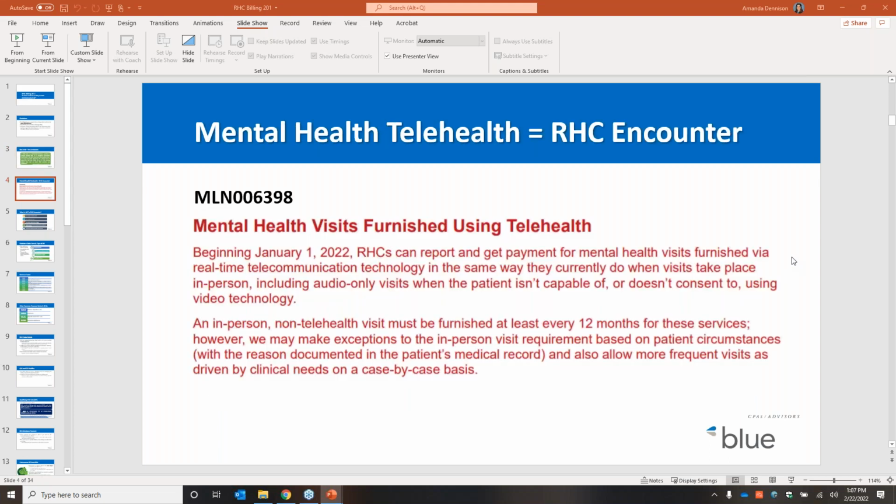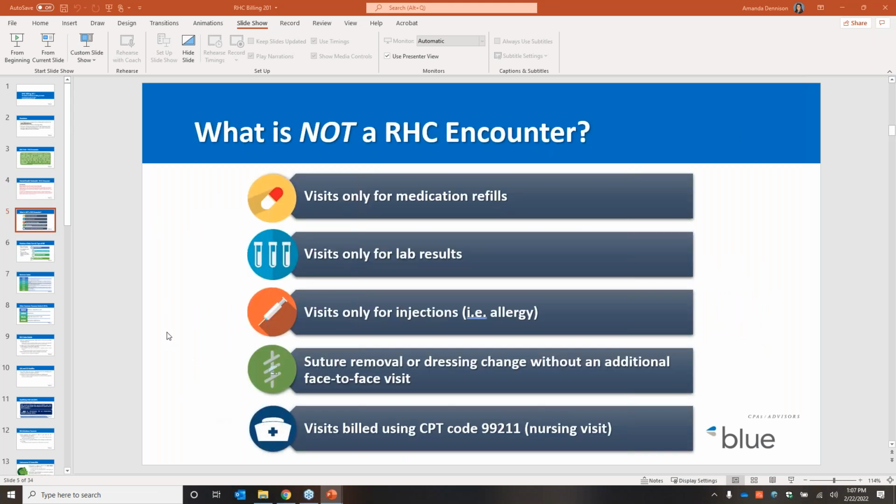Now, starting on January 1st of this year, that definition of an RHC encounter was expanded. You can find this language in MLN Matters article 006398. You can plug that into Google and read the entire text. But this is what it says about mental health visits furnished using telehealth. I'm not going to talk a lot about mental health and telehealth since Charles is going to go into those next week. But I did want to point out that this does now also count as an RHC encounter for Medicare.